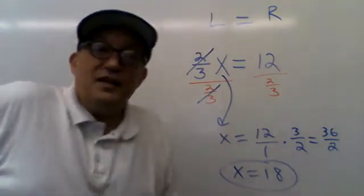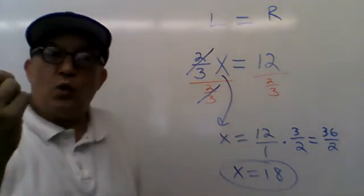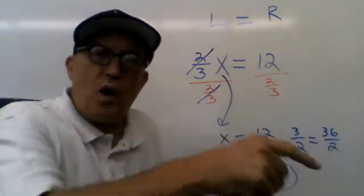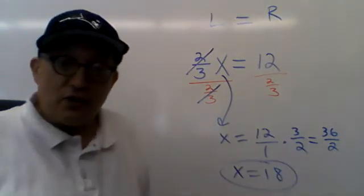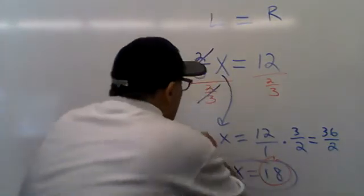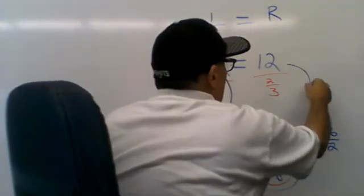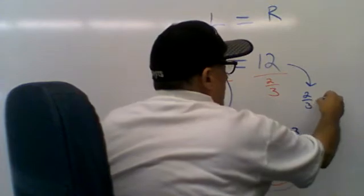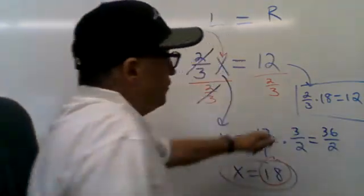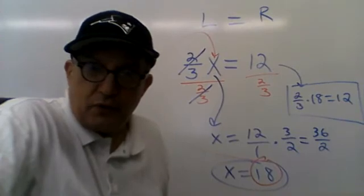I forgot to say at the beginning, some of you might be able to figure that out mentally. The original equation said, what can you take 2/3 of and get 12? 2/3 of what is 12? And that solution, that unknown number, is 18. If we take 18 and put it where the x is, we get a true statement. I'm running out of room a little bit. Let me come over like this. 2/3 times 18 equals 12. That's the original equation with an 18 substituted for the x.